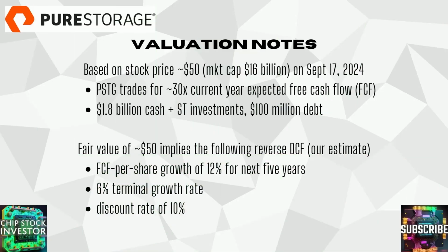Okay, so that brings us to the valuation. Current stock price is around $50. Nick, tell us what your valuation notes are for this. Well, your expectations have been spot on since you called this one of your top picks for this year. But we're basically back to where we were in April. So not much has changed in the stock price. The business has obviously grown since April. They've added about 300 million in cash and short-term investments to their balance sheet.